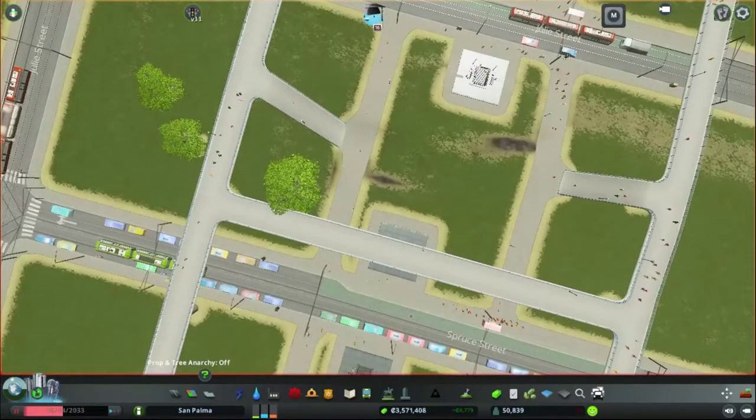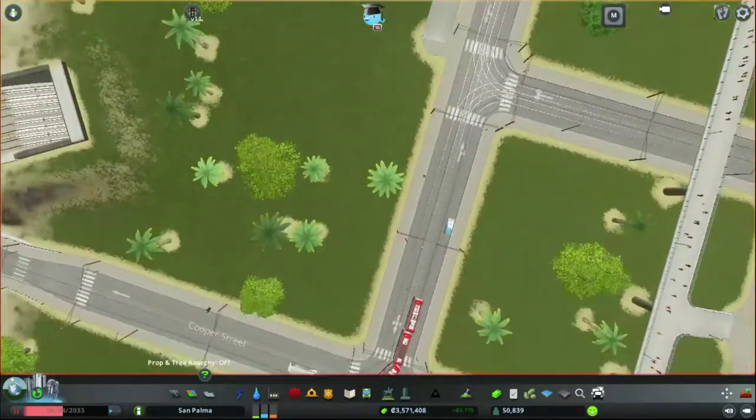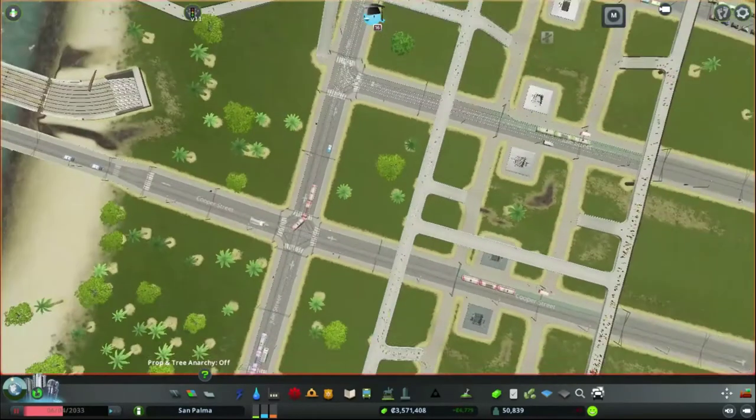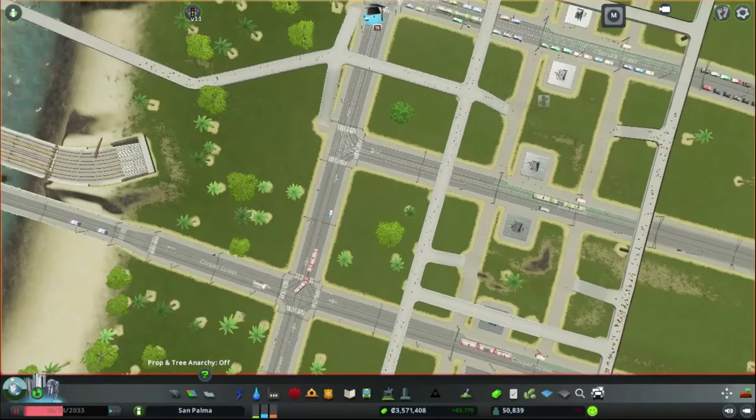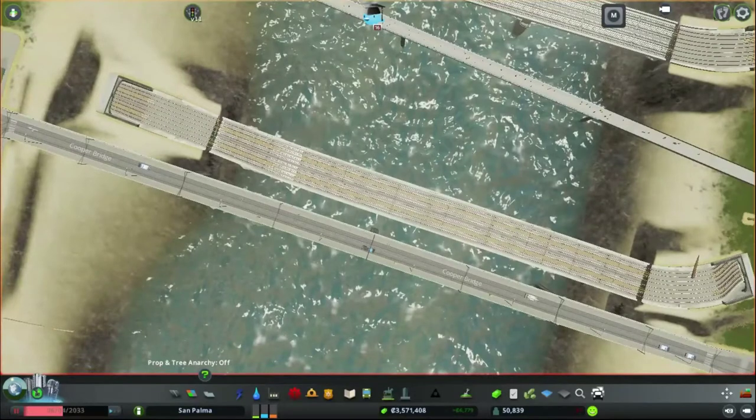So I put the walkway on both sides and connected them, so now we have the complex walkway where everyone's connected to, also the other side of the city.